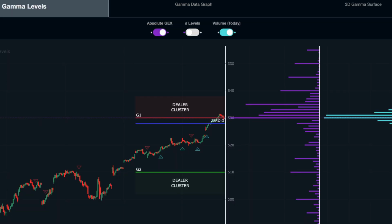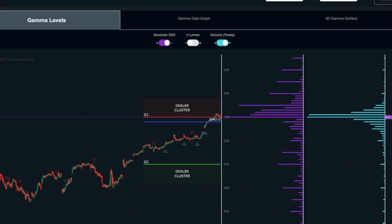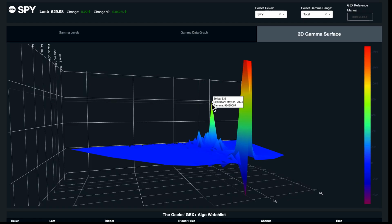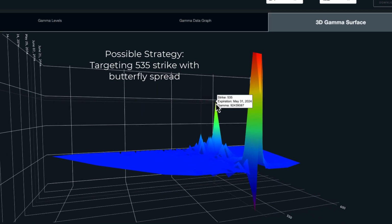So if we had a little bit of a longer time horizon, we could go out into the May 31st or even June 21st expiration, for example, 2 to 4 weeks out, and put on various strategies that take advantage of movement into the 535 strike. So in that example, we may decide to put on a put credit spread going out 30 to 40 days to expiration into the June expiration, for example. So we may decide to sell the 530, 525 put credit spread. Again, depending on our risk reward profile that we want to build for ourselves, we could also target the 535 concentration by buying a butterfly spread with the body of the butterfly in that May 31st expiration at the 535 strike.